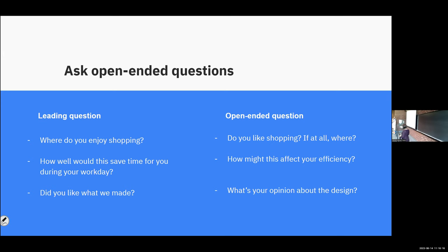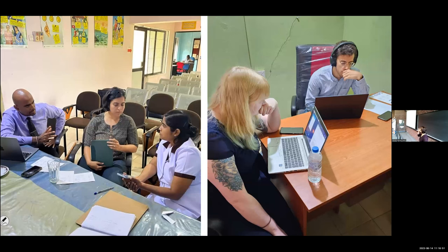A very common one that I've seen people do, and I've done it myself, is asking if they like what we have created, right? You're not really giving them much of an opportunity to say no there. So instead, ask them what their opinion is. It's a matter of rephrasing. These are very small things, and like I said initially, this is not rocket science. It's a skill that you can just pick up and can be done by a lot of people, more than you would think.